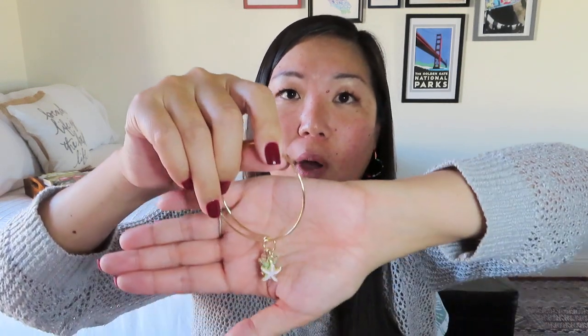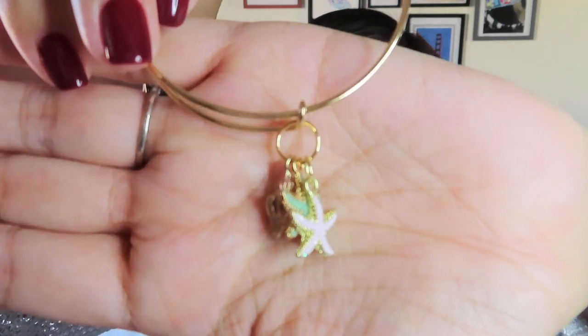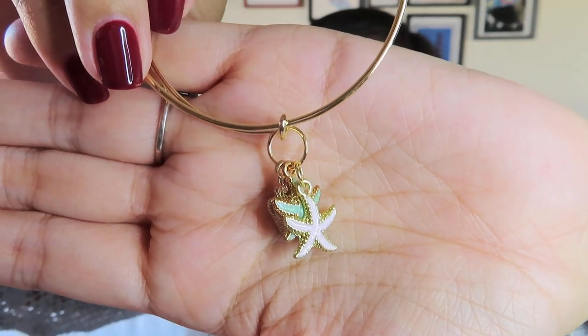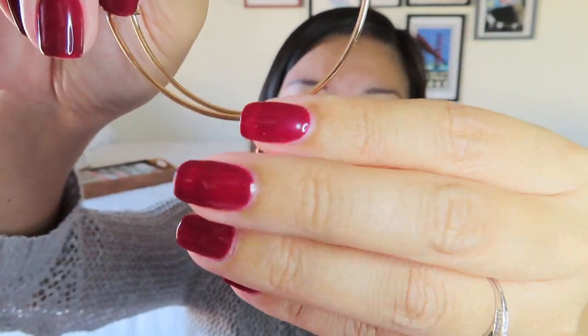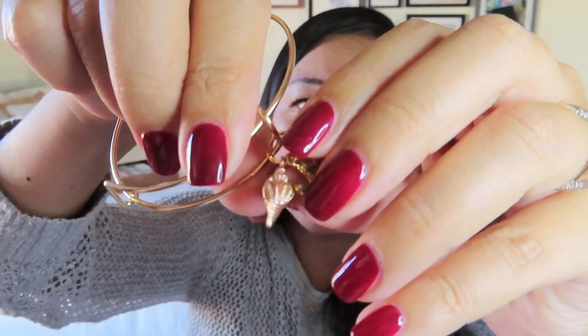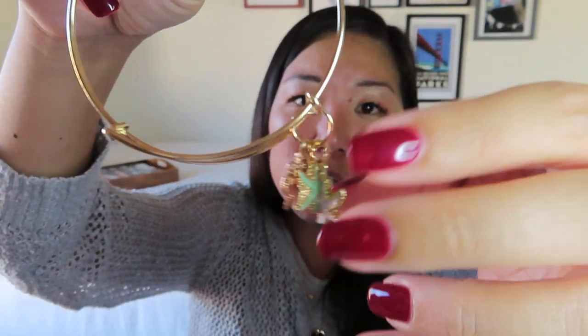But now they gave us a gold one. This is really pretty actually, and gold is really more of my color even though I wear everything. So this has 3 little charms on it. You can see there's 2 starfish, one white, one kind of green, and then there's this little gold shell. Let me see if I can make that visible. That's really pretty, and it looks a little bit smaller than the silver one. So maybe they're just including this because sometimes the charms are gold and sometimes silver. I'm not really sure. It says it's an enamel charms bracelet, so kind of fun to have that.